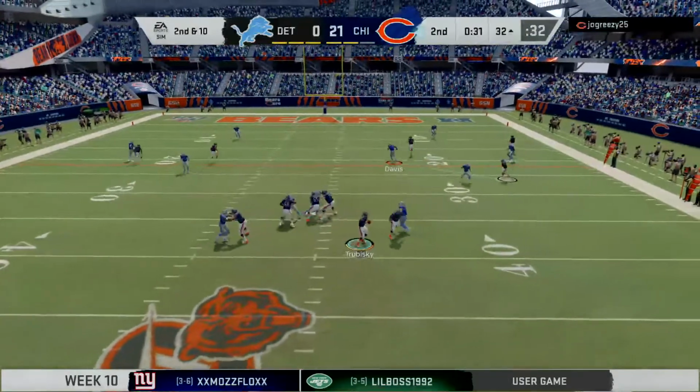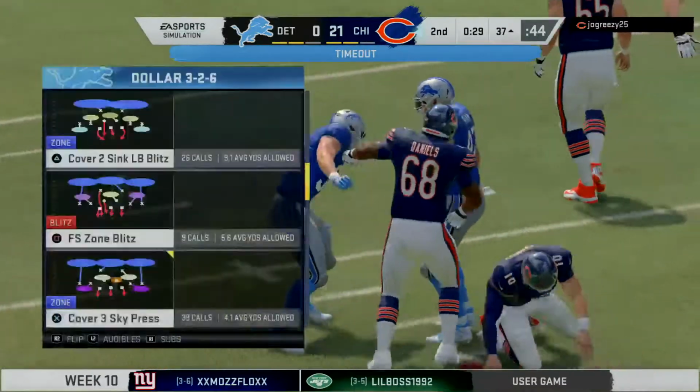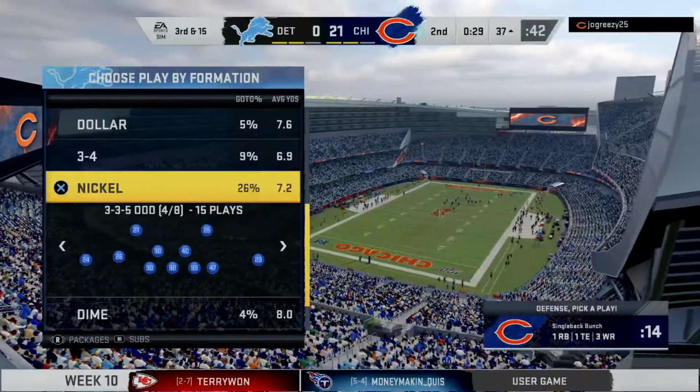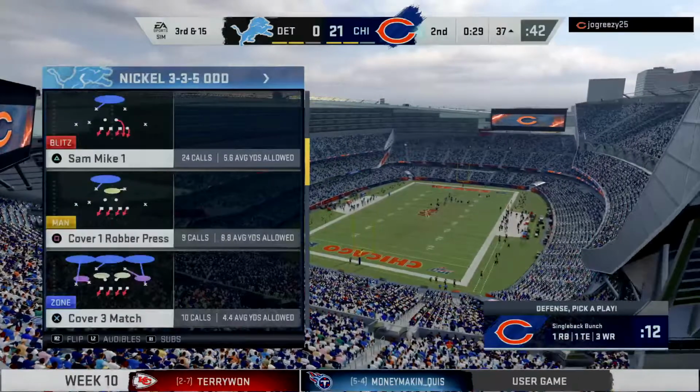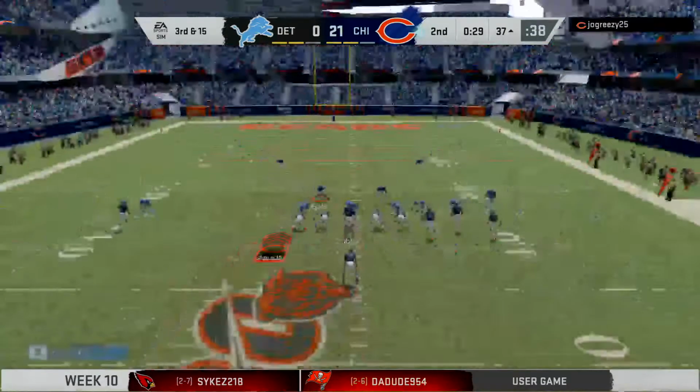To throw again on 2nd down. Trubisky under pressure, and he will go down. Sacked back at the 38. The Lions will use the first of their timeouts, as the clock will stop with just under 30 seconds to go in the first half.